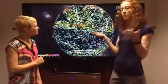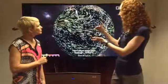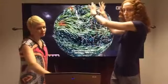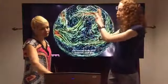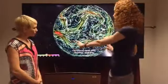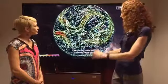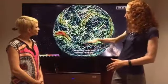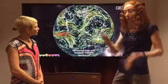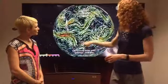The position of the jet stream is going to change with the seasons. In the summertime, when it's warm at the equator and getting warmer at the poles, we're going to see that jet stream shifting northward. In the winter, when you have an extreme temperature difference, with warm at the equator and cold at the poles, we're going to see that jet stream shift further south. So in summertime, we're seeing that jet stream starting to come up. And when you get those temperature differences, that's when we get those big, strong wind areas moving through.